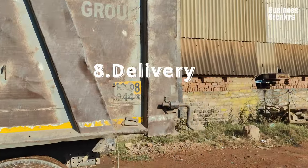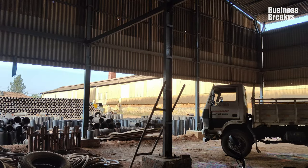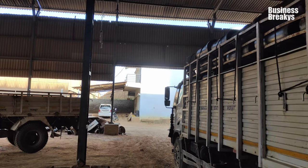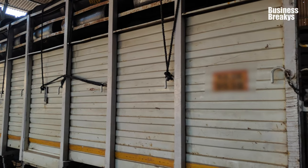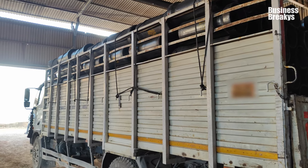Delivery. Based on the order requirements, the pipes are loaded into the vehicle and will be sent for delivery.